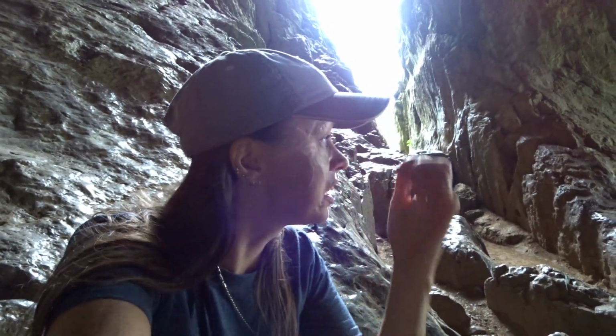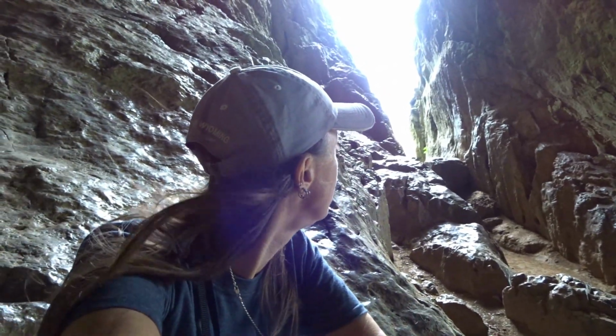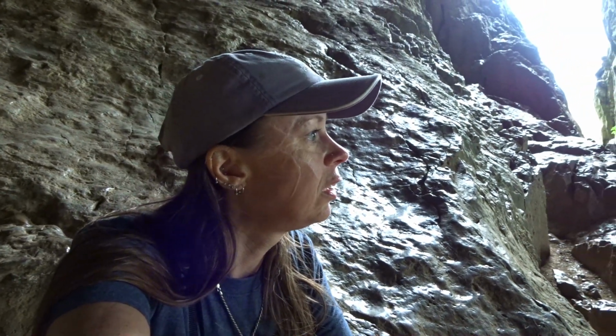So yeah, I think we're just going to sit in here and wait till the storm passes. Might as well stay sheltered, right? But it's crazy, you can tell how many people have been in here, because this stone is so smooth in all places. Cody needed a lot of help getting in here because he just couldn't manage it. But incredible, guys.